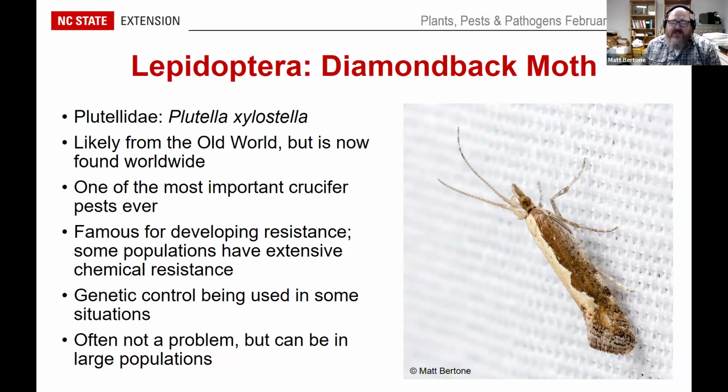And it's famous for developing resistance, actually. Some populations have extensive chemical resistance. In fact, I think they've even released some genetically modified members of this species to combat its own species, basically, and they're looking to control them by using that. They are often not a huge problem because they're fairly small insects, but can be when they're in large populations. And that's the adult.